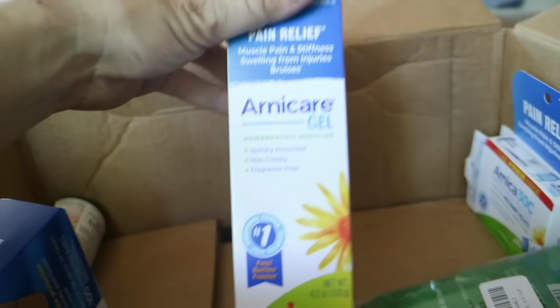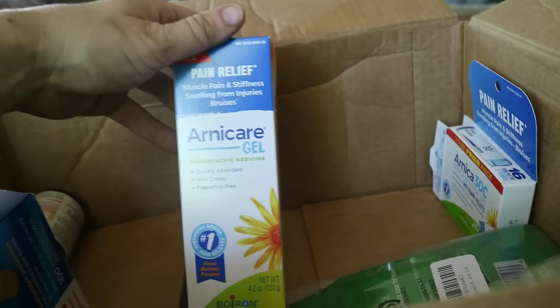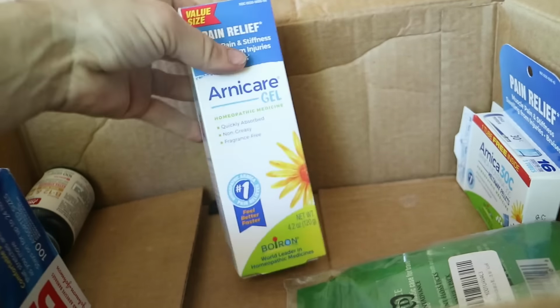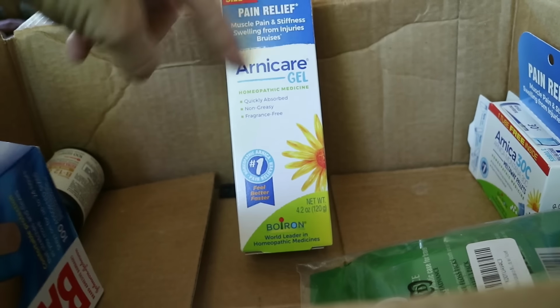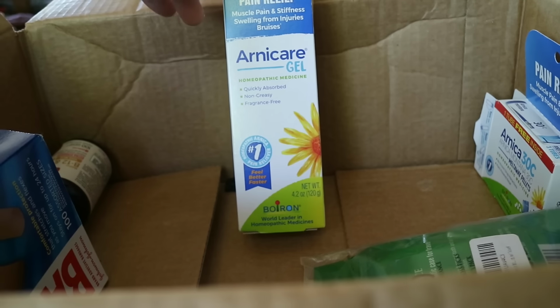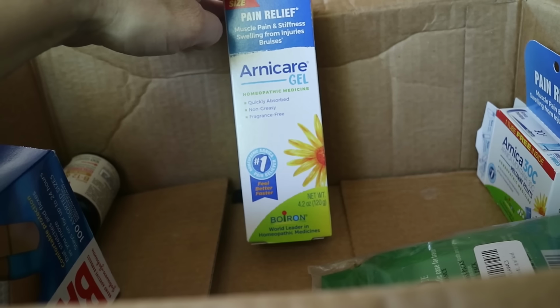Got some more arnica gel. I have been using arnica gel here and there. We always keep this on hand. If you don't have arnica gel in your house, go get some, because I know my kids are always getting bumps and bruises, and this works so well on that, any type of injury. But I've also been using it on my legs, which have been so sore lately.